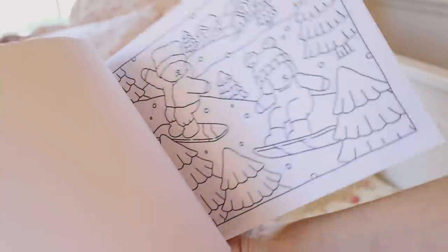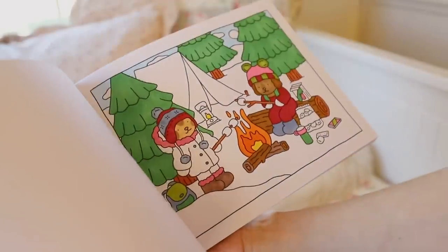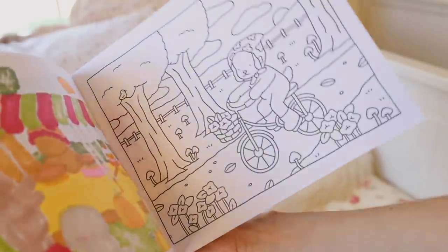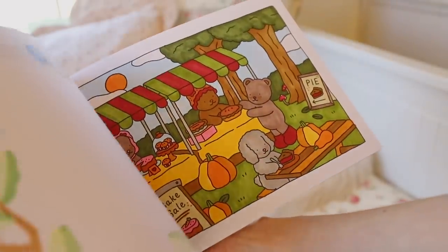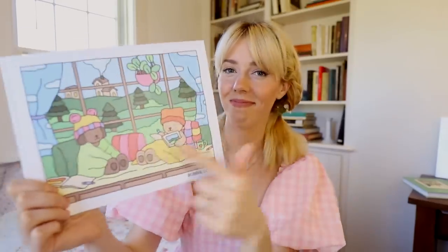I think these would be so fun to bring on a picnic with friends. Imagine you go to get Starbucks, you get your drinks, you set up a blanket, you bring some markers or some colored pencils, like you and a friend, you and your dog, and you can just color away while you listen to some music, listen to a spring audiobook. This is also from a small business, so if you want to support a small business and get into coloring, Bobbie Goods. Okay, those are all the books.